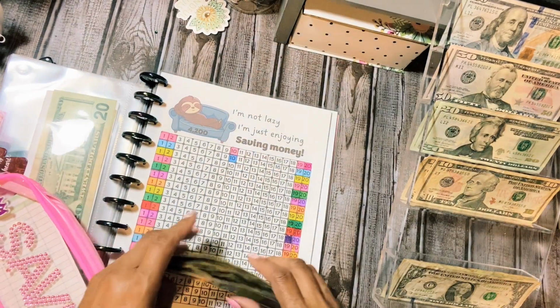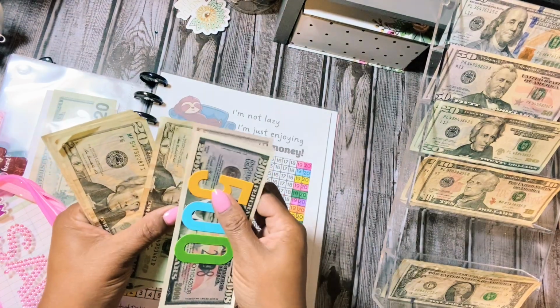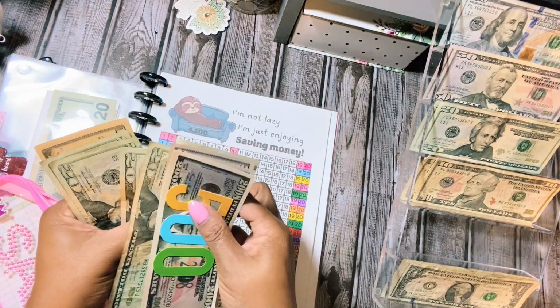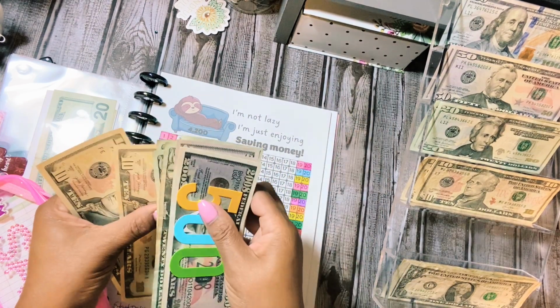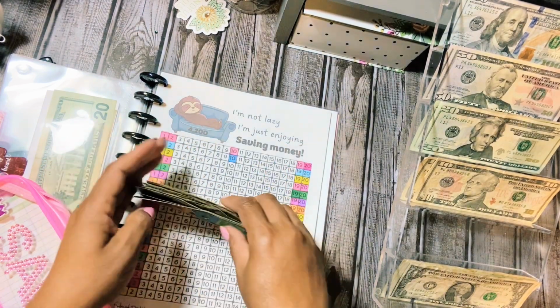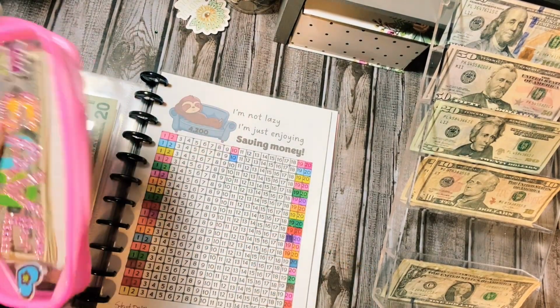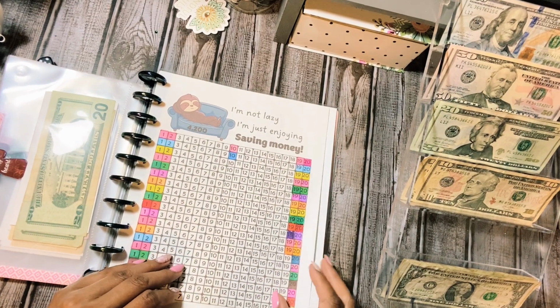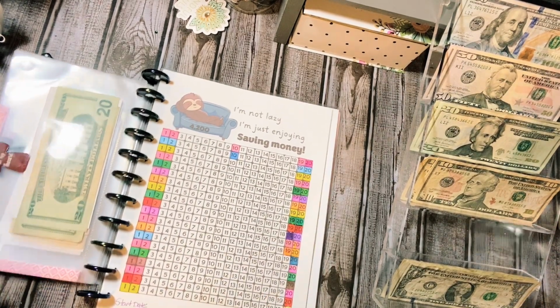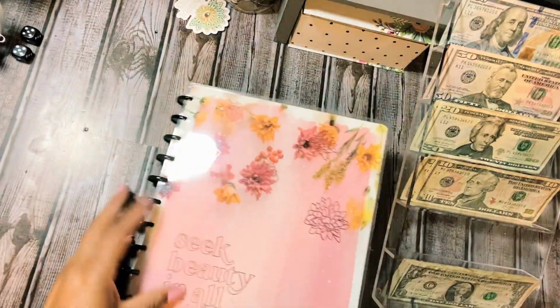So now in our sloth challenge, we got 5, 6. 20, 40, 60, 80, 7, 20, 30, 40, $740 in our sloth challenge. All right. Whew, moving right along. So next, let's just put this to the side for a moment.